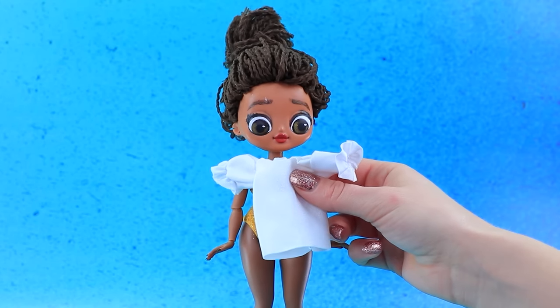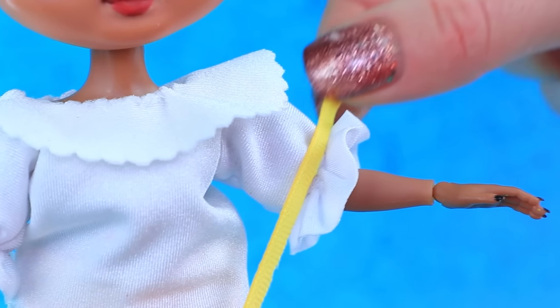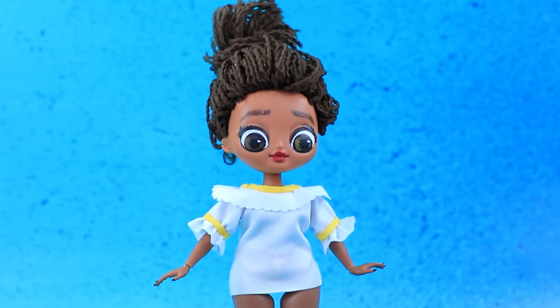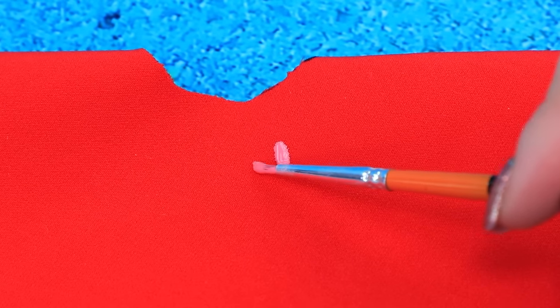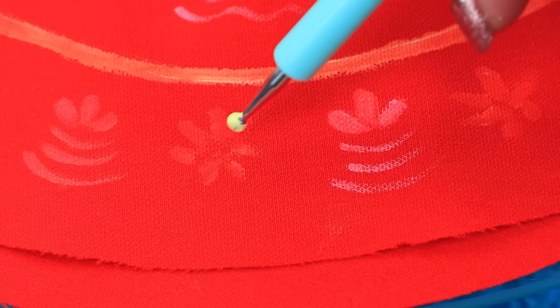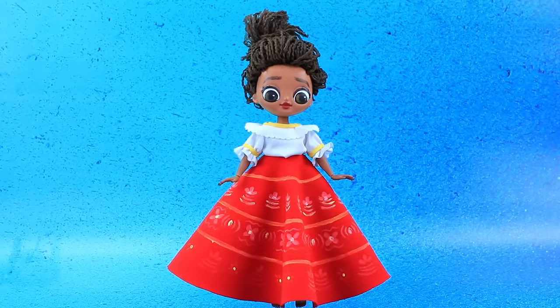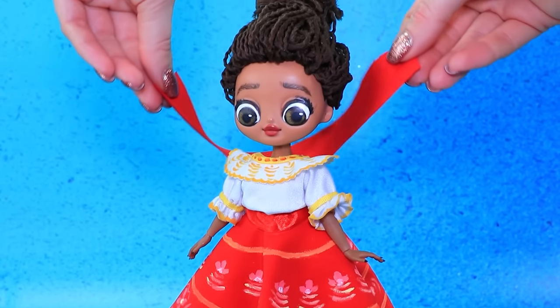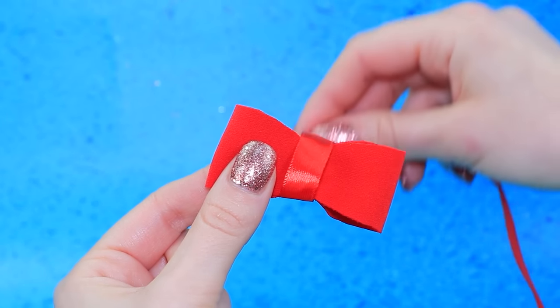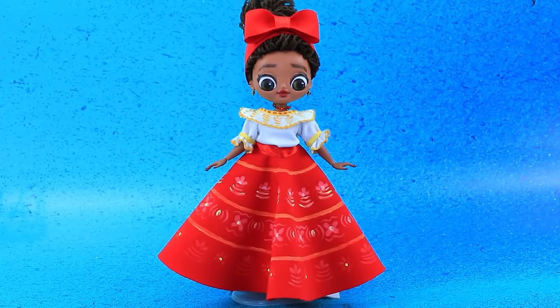A snow white blouse with big sleeves and an elegant collar. Cut out the red circle of athletic fabric. Let's paint our skirt with traditional patterns and colors. Dolores, try it on. The design on the blouse matches our skirt. The red headband in the hair is a beautiful accessory. Dolores looks amazing. Thank you.